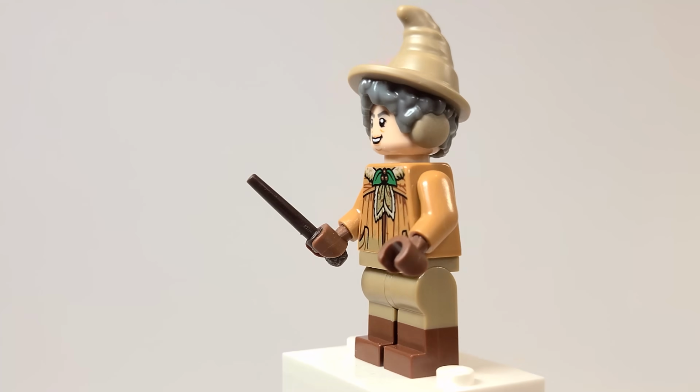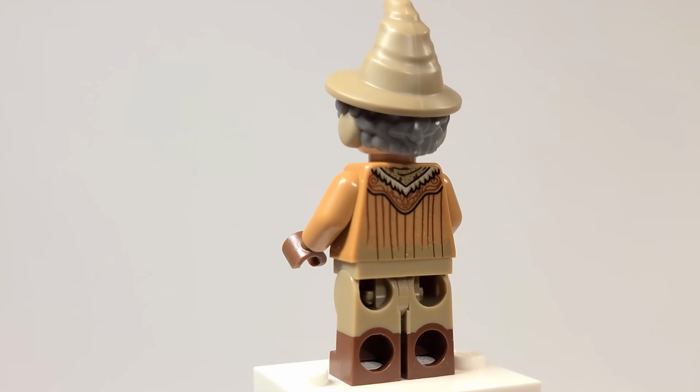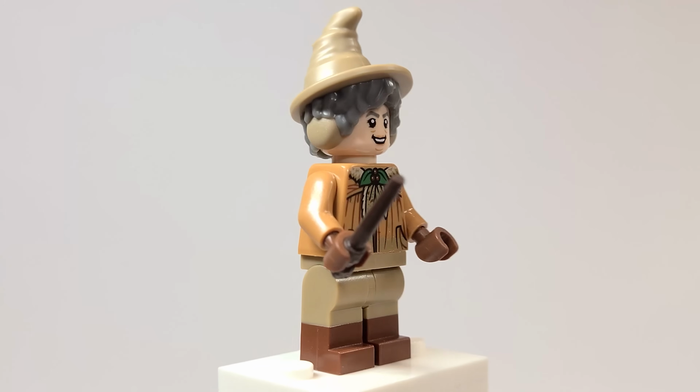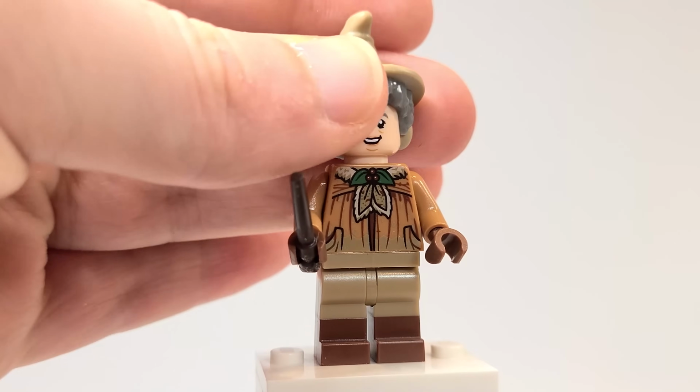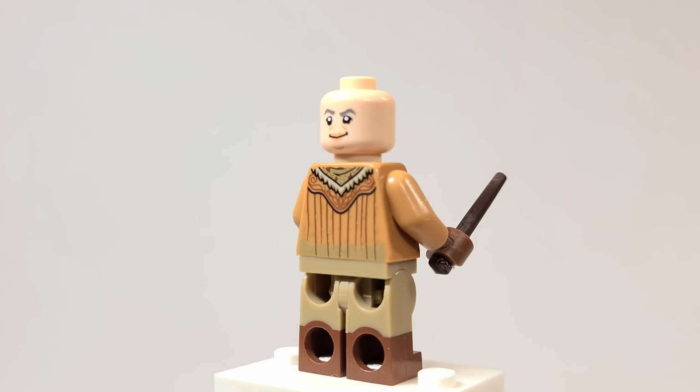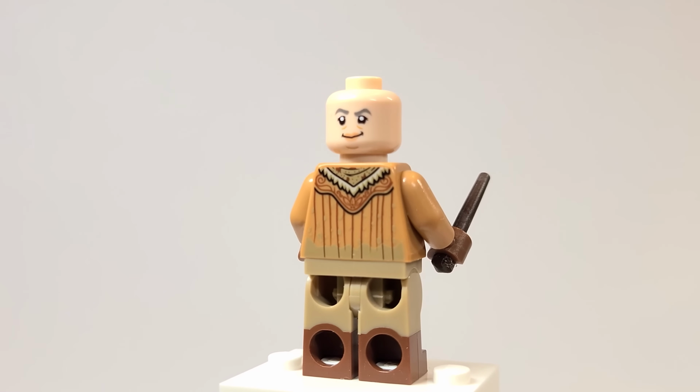You can see how she's covered in mud here, and she's got these boots on in reddish brown, so I really quite like that. On the back of her face, she actually has a different facial expression compared to the CMF series, which I'll show you right now.